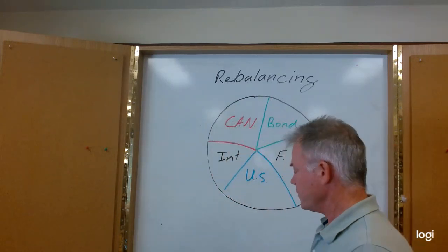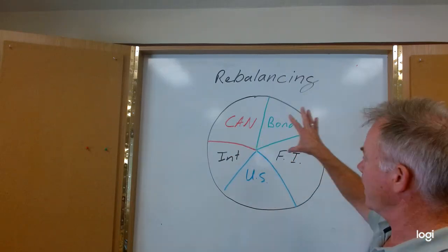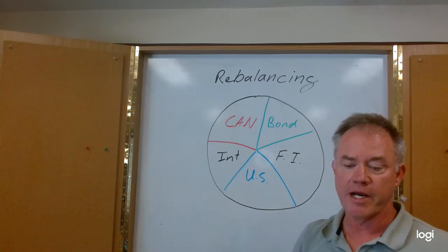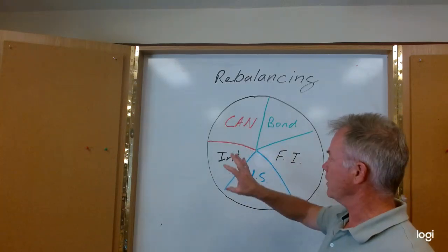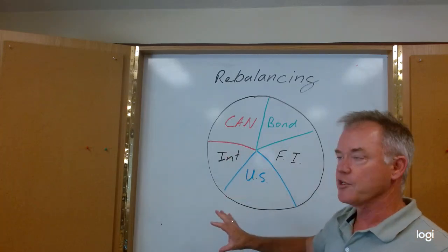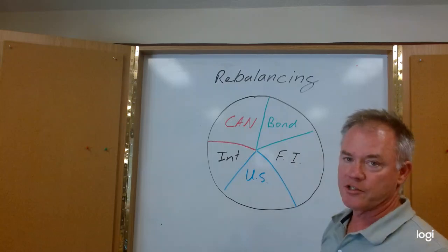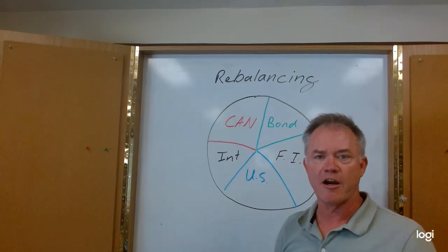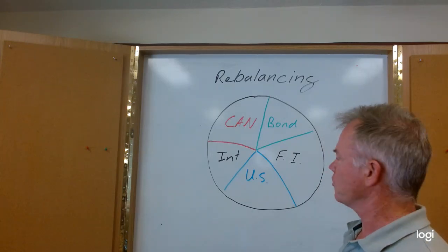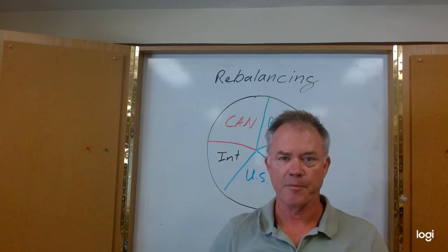Well, on this hypothetical portfolio, I have put 5 different segments of what you might have in your investment portfolio. You might have some Canadian equities, some international equities, some U.S. equities, some bonds, and some other fixed income instruments. The particular percentages between them don't really matter, but if I was quickly to look at this, I'd say this looks like a typical balanced portfolio.